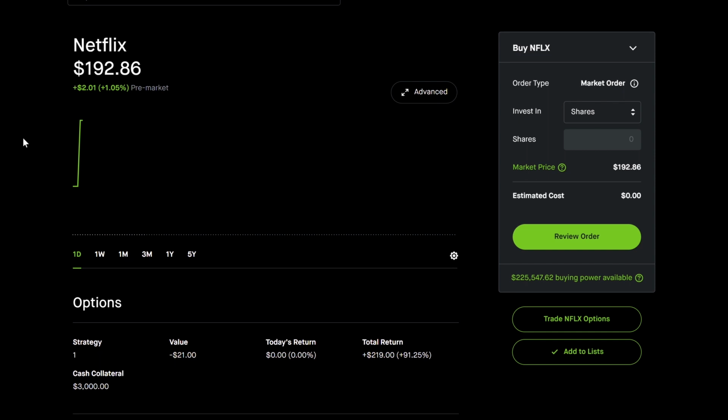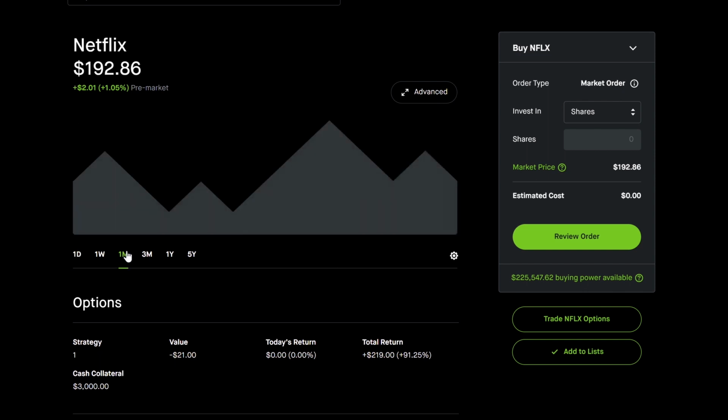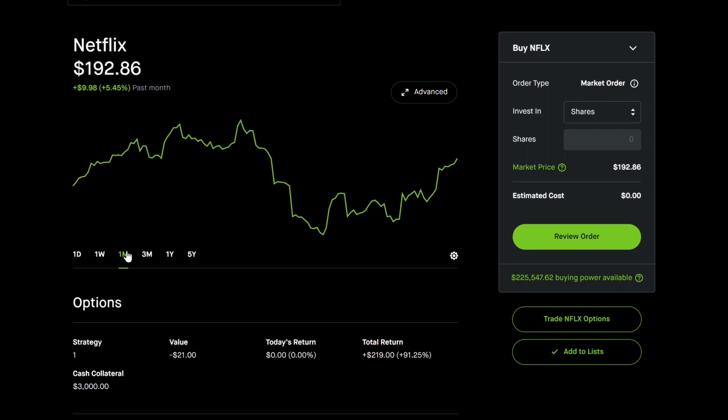The example that I'm going to use is going to be on Netflix. Now, Netflix has sold off a lot during earnings, but when it doesn't have earnings, the stock is fairly stable. The stock doesn't move a whole lot. So although the stock has gone down a little bit and up a little bit in a given month, it actually only moved 5%.